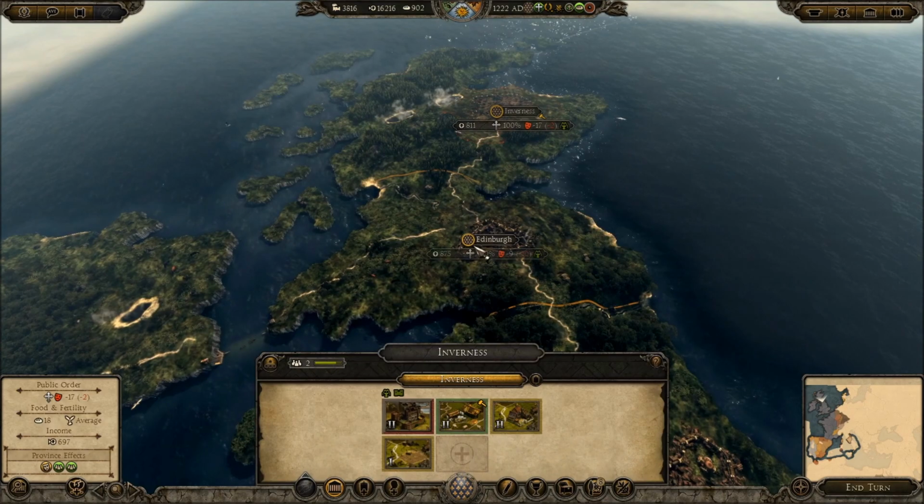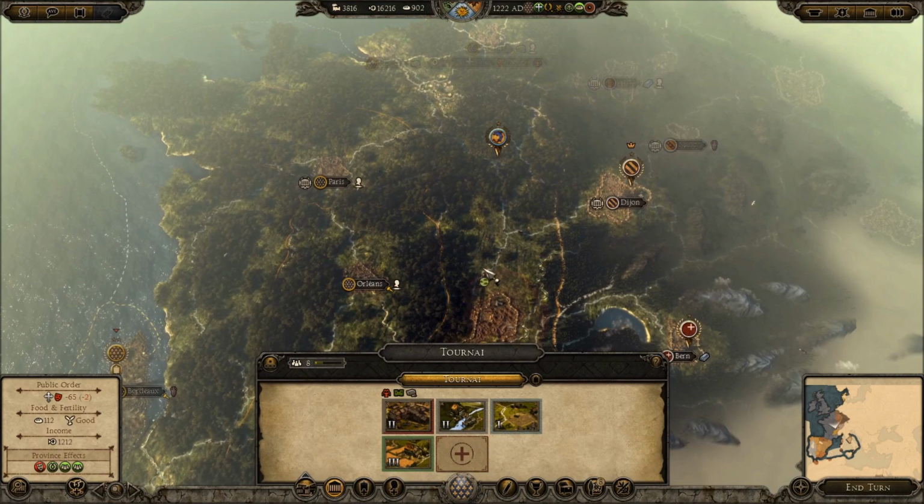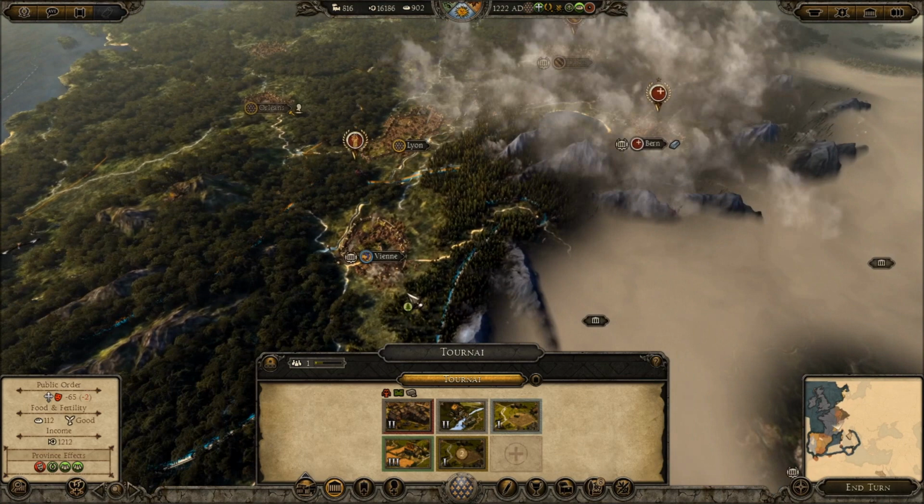Here in Edinburgh, the situation isn't splendid. We do need some happiness buildings, and the gallows themselves are not cutting it. Do we have a lepro? Yeah, we do. And let's get something for the happiness.